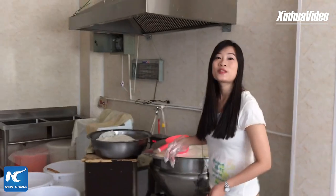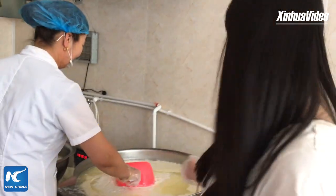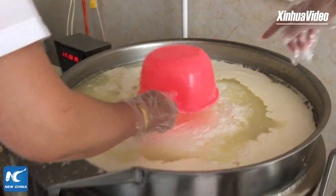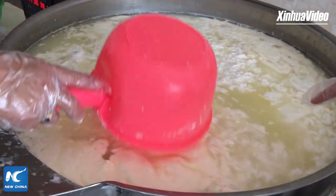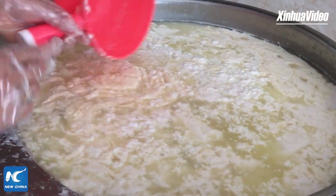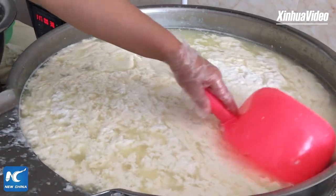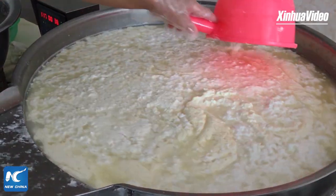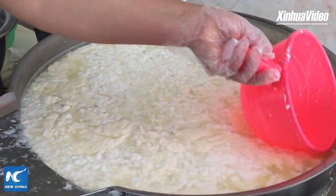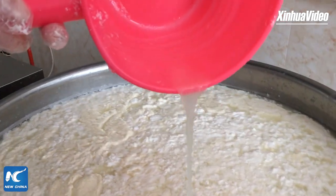Hi guys, you can see now the liquid we just scooped is very different from the stages we just saw. This clearer liquid is the whey. What can we do with whey? We talked about it just now. It can be made into wine, candies, juice, or a steamed bun. Yeah, that's the whey.